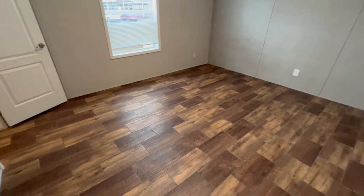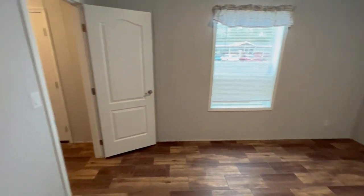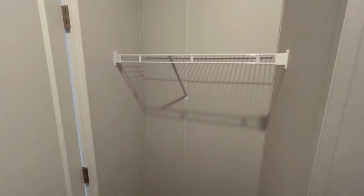And as I've noticed, I love the fact that they have this wood flooring throughout the home. That's very nice. Okay. Let's take a close look at this closet real quickly. Then we'll check out the master bathroom. All right. So you have additional space behind the closet door.